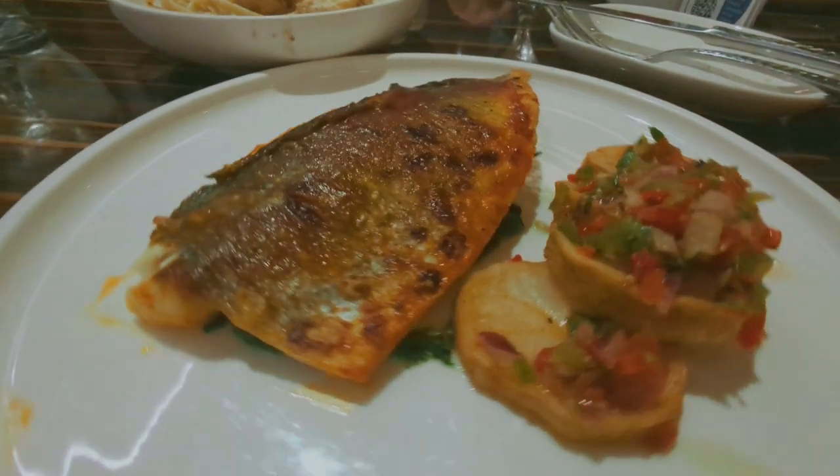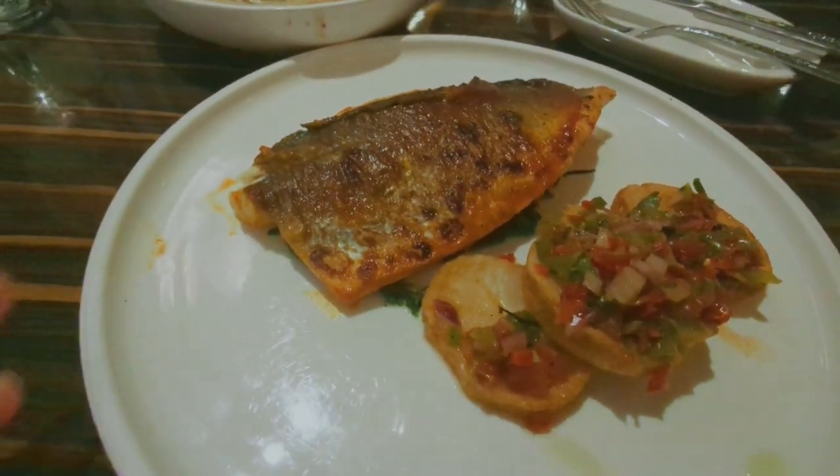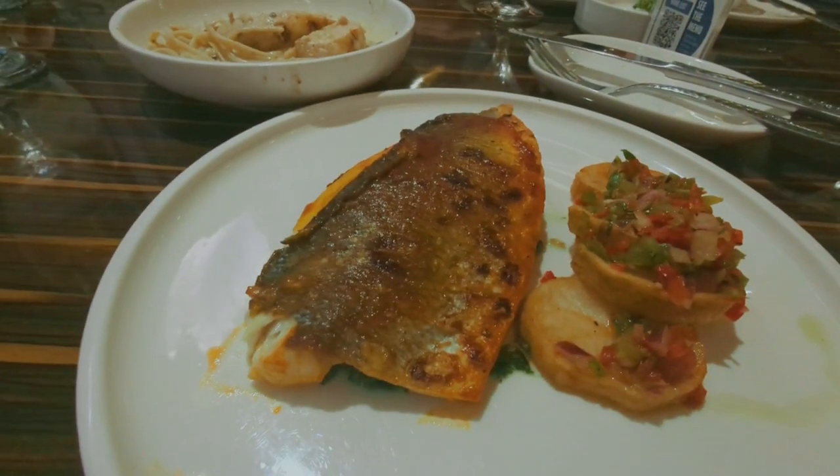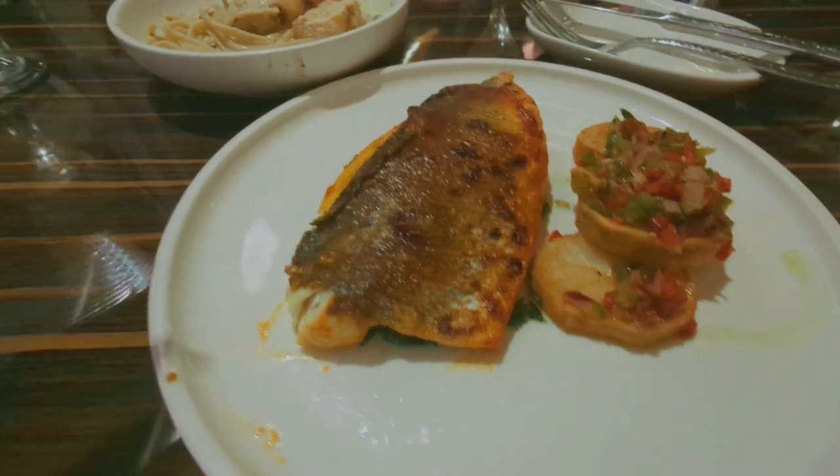Here's what I ordered. I have no clue what it is. I'm going to try it. It looks good. They call it the firecracker, and it's the main dish. Looks spicy. I just tasted that little corner, it was not spicy.